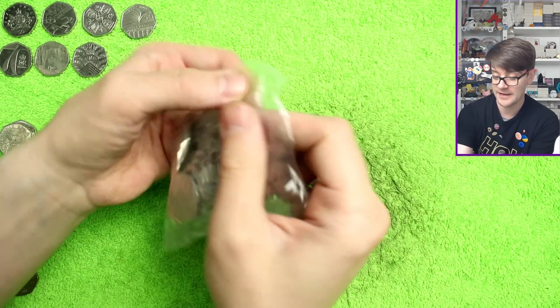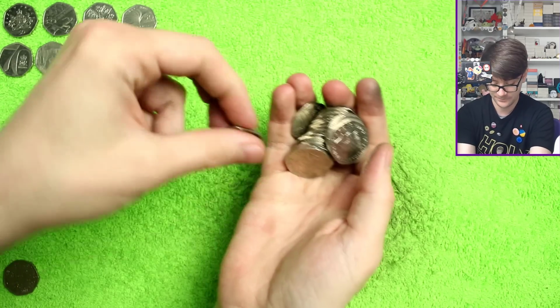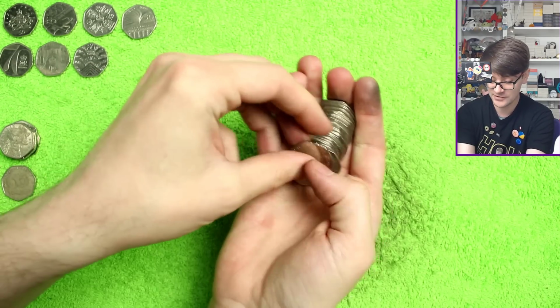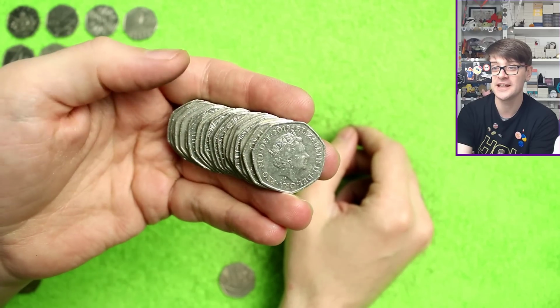Right. Last bag for today's hunt. We've got a couple of okay finds. WWF is probably our star find so far, but you never know what could be contained in this, the last bag.